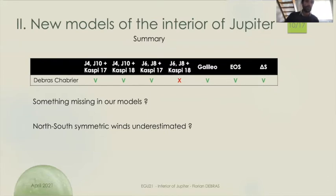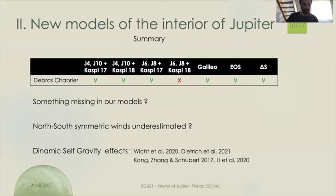Another possibility is that the work of Kaspi 18 is based on the odd gravitational moments, so it doesn't take into account a possible north-south symmetric wind contribution. And finally, there is a growing body of work showing that neglecting the dynamic self-gravity effect in the work by Kaspi et al. could be a first-order effect on the J6 and J8 moments. This is an issue we are exploring, which could reconcile our models with the wind profiles in Jupiter.